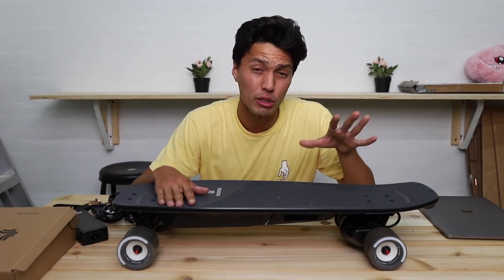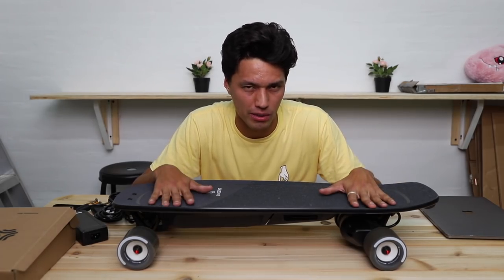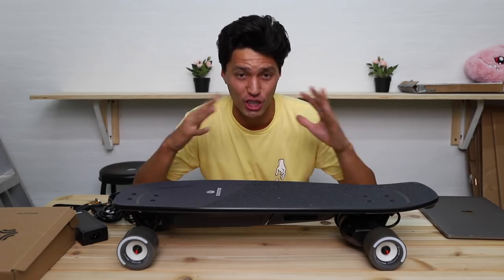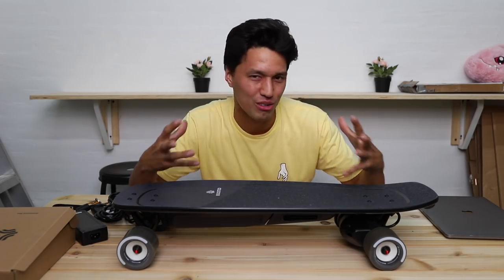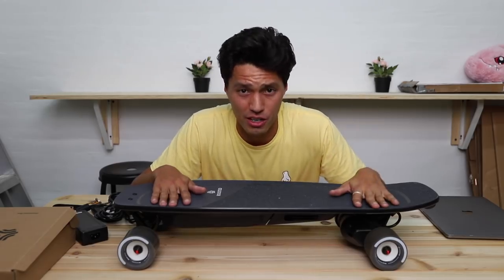If you are using it for a commute, if you live in a city like San Francisco, Los Angeles, or New York City, I do recommend having a board like this because you don't actually have to learn too much about how to ride. You can just stand on it and figure it out in probably 20 minutes or so.